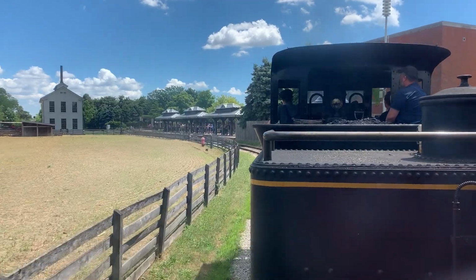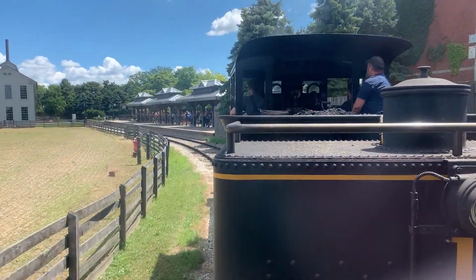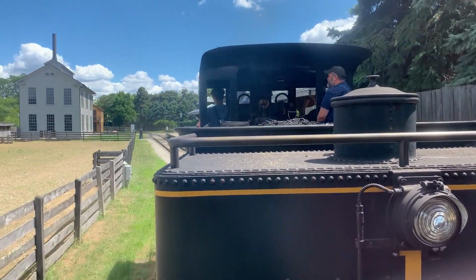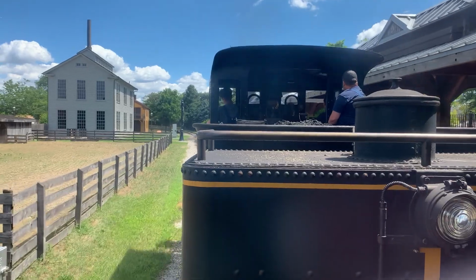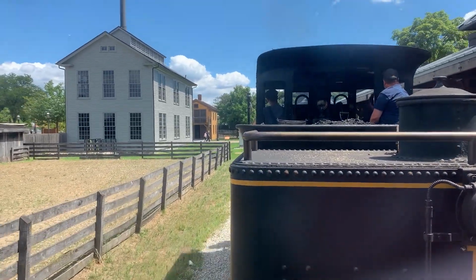And that brings us to our next stop of the day, and that's Firestone Station at the front gate. From here you have full access to working farms, Main Street, Liberty Craftworks, and Henry's Model T. If you're leaving us here, please stay seated until the train comes to a complete stop.